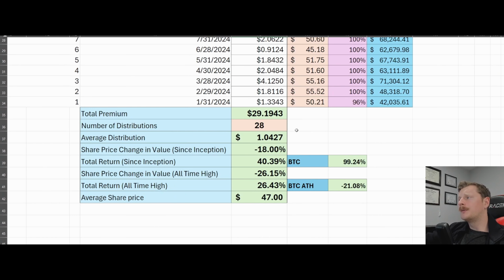Moving on to total premium, since this fund has been incepted back in January 2024, it has paid out $29.19 in premium. The number of distributions is 28, and the average distribution is about $1.04. The share price change in value since inception is negative 18%. However, if we throw in that total premium in addition to that share price, it's positive 40.39%.